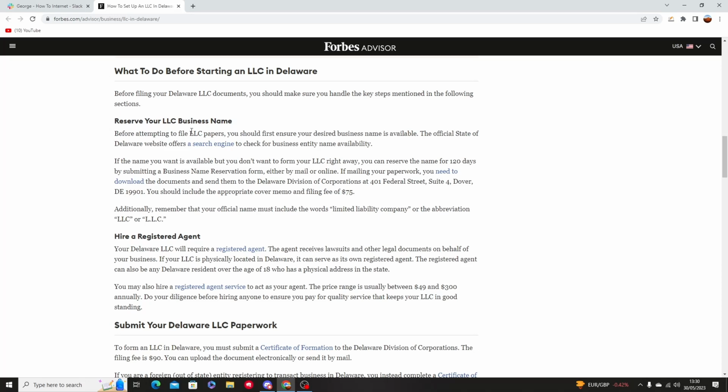Before attempting to file the LLC papers, you should first ensure your desired business name is available. The official State of Delaware website offers a search engine to check for business entity name availability. This makes sure that there are no copyright issues, especially if you're taking a business name that's quite common. You need to make sure that you have an available name for your business.